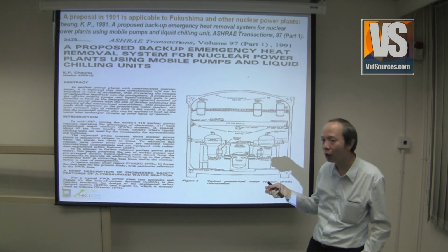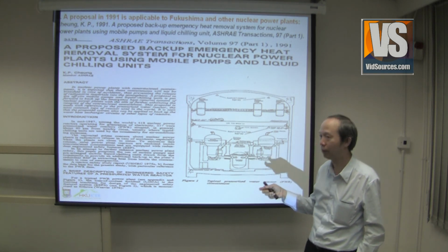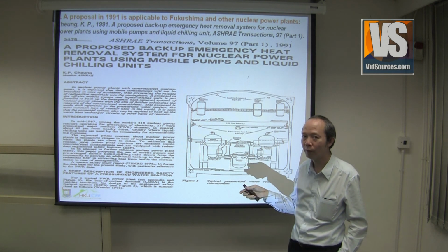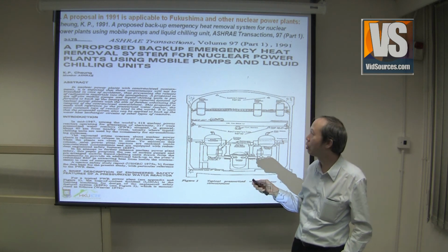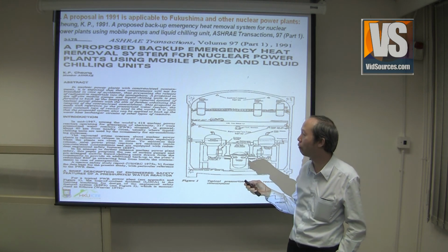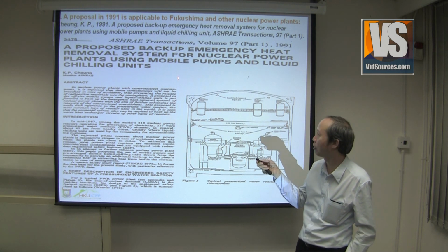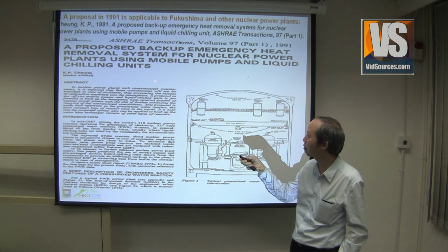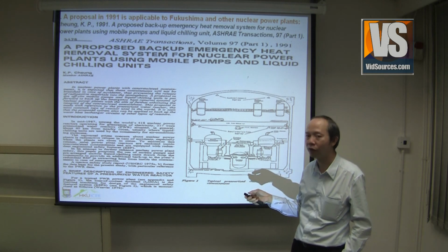And in fact, in the world, there are over 400 nuclear power plants, and 40 of them are in earthquake-sensitive regions. So there is a need, and an urgent need, to review the provision of cooling systems, especially in case of emergencies. And this type of mobile pumps and liquid chilling systems should be applicable basically to all nuclear power plants in the world.